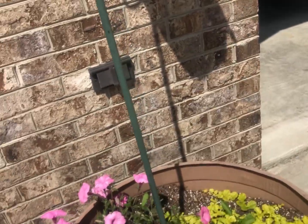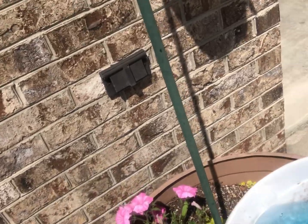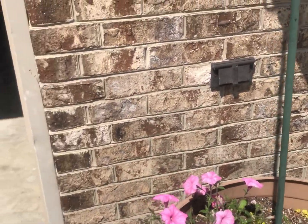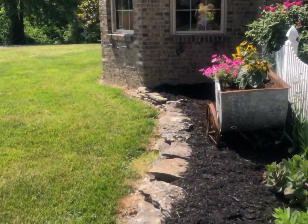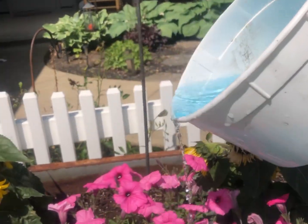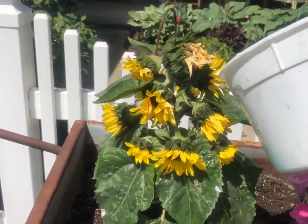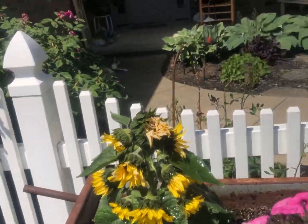and now I need to go water them. The reason the water is like aqua blue looking is because it has Miracle-Gro in it. So let's give this one some water. And these little things here need water the way it looks. It's these sunflowers. I don't know how long they'll be nice, but I guess they'll be nice as long as they are.